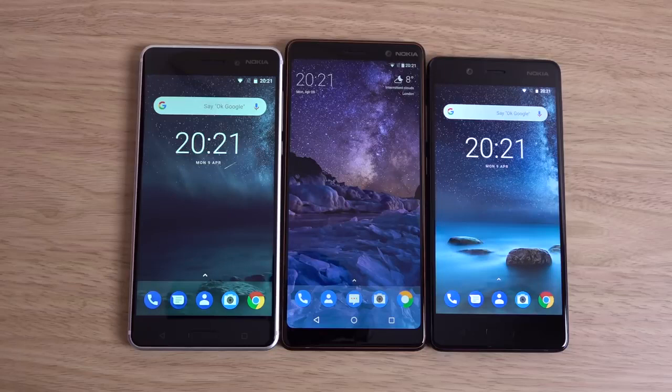But yeah, just a little comparison here between Nokia's stable in early 2018.